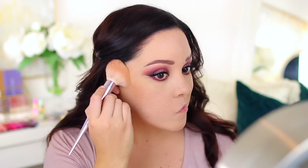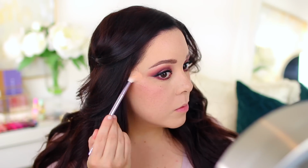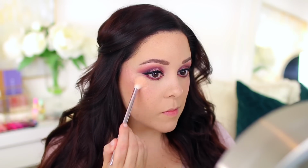Even though it is a split pan product, I think the pans are big enough that you can go in with a fluffy bronzer brush or a highlight brush and use them separately, or you can mix them together. They do look really pretty mixed together. If you prefer a darker highlight, that's a great option. Or if you want a really, really super shimmery bronzer, then that's a good option as well.